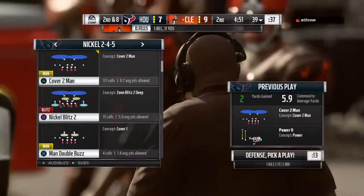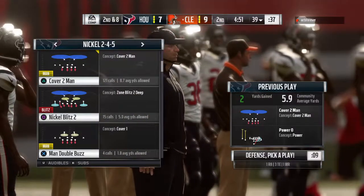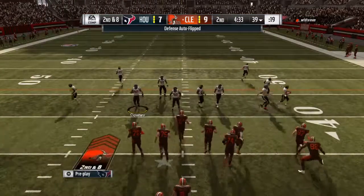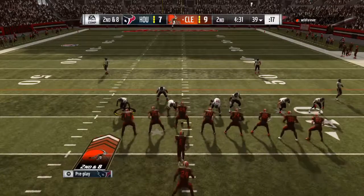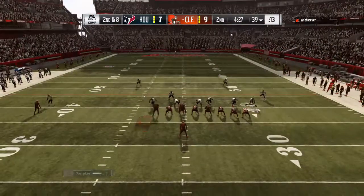It'll be 2nd and 8. Nick Chubb, heck of a rookie season, but do you think it bothers him that he had 996 yards? I'll guarantee you it bothers him. It reminds me of a runner by the name of Dave Hampton, who played for the Atlanta Falcons, who actually went over 1,000 yards in a 14-game season.